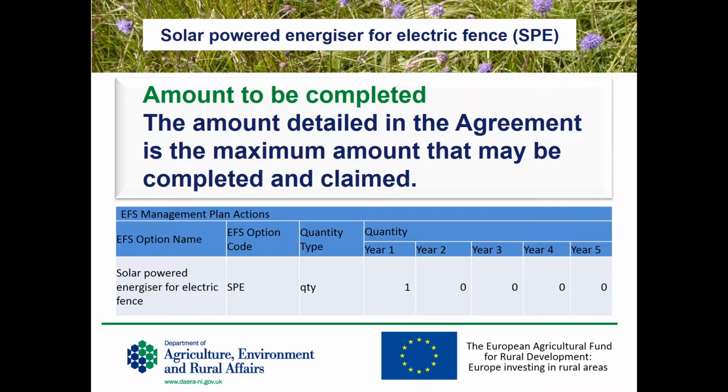The amount of this capital item detailed in the agreement is the maximum amount that may be completed and claimed. Please check the detail of each management unit, as there may be separate amounts of solar power Energiser for electric fence applicable to more than one of your management units. The EFS Management Plan Actions Table lists which EFS options and non-productive investments must be completed for the management unit. It also indicates which years of the scheme and the total amount of these works which are applicable.